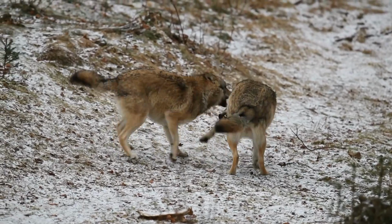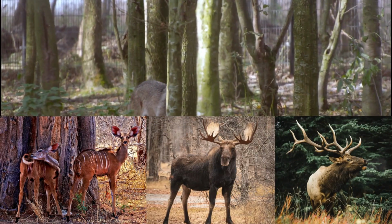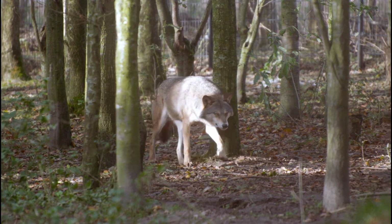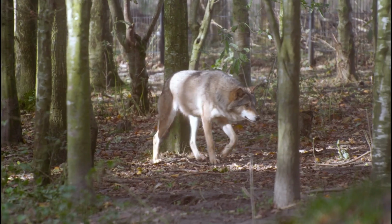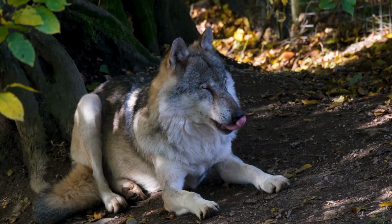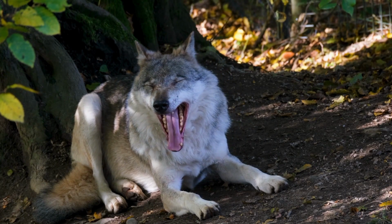Their diet consists of ungulates or large hoofed mammals such as elk, deer, moose, and caribou, as well as smaller mammals like beavers and rabbits. Gray wolf populations have been determined to be stable in many parts of the world, including Asia, Europe, and North America. So on a global level, the gray wolf is considered a species of least concern by the IUCN.